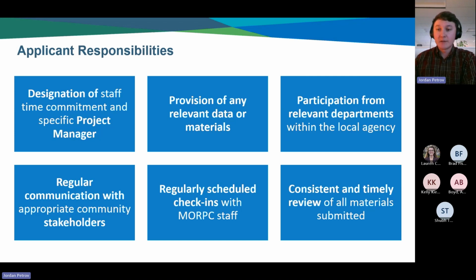Provision of any relevant data or materials that MORPC does not already have. Regular check-ins with MORPC staff, bi-weekly preferred. Identification of and regular communications with appropriate community stakeholders. Participation from all departments within the local agency relevant to the project, and consistent and timely review of all project materials submitted.